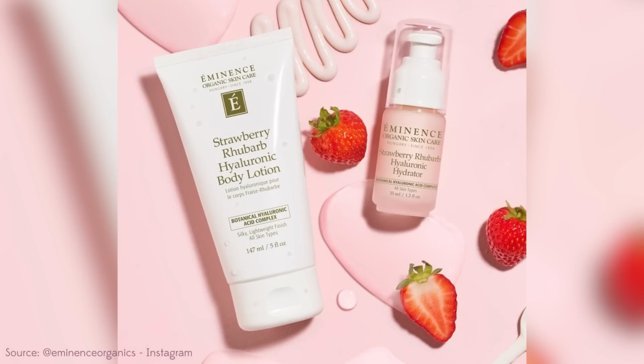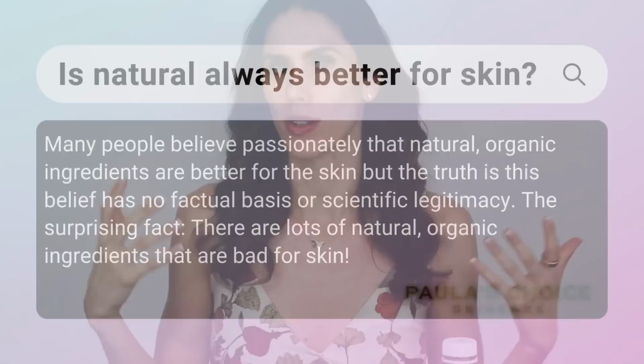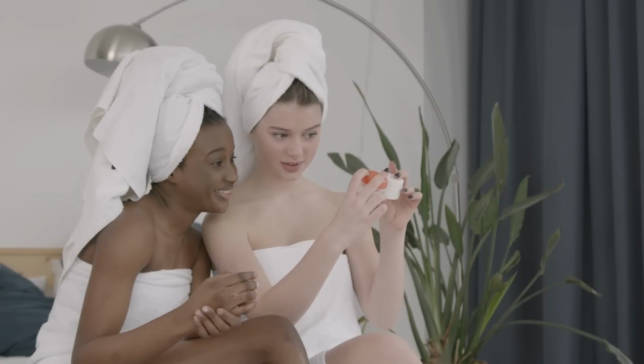They do have some amazing products, like their strawberry rhubarb stuff, super potent plant actives that work, but it doesn't mean that natural is better. And when you find out about salicylic acid or azelaic acid, you realize that there are medically proven ingredients that actually work on certain skin conditions, as proven by science and medicine, that are gonna do a little bit more than just some random flower out there.